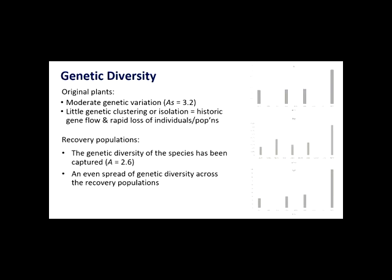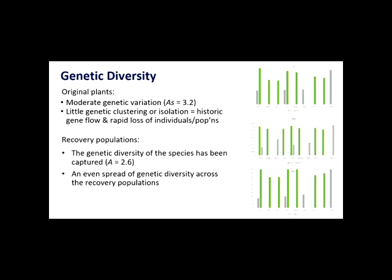So the bar charts, oh, it's a bit faint. You'll get the gist though. The bar charts on the right there are just 3 standard genetic diversity measures. The bar on the far right-hand side is the largest population of Gossia gonoclada. Now I've added the recovery populations in green. So overall, we did find that the genetic diversity of the species has been captured, with similar genetic diversity measures across all of the restored populations. So as you can see, it's approaching the highest or the most diverse population.